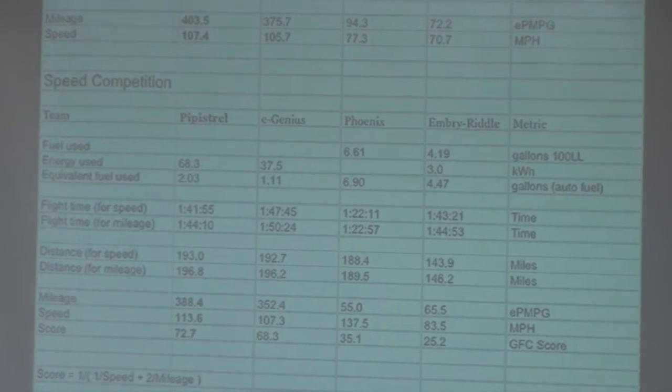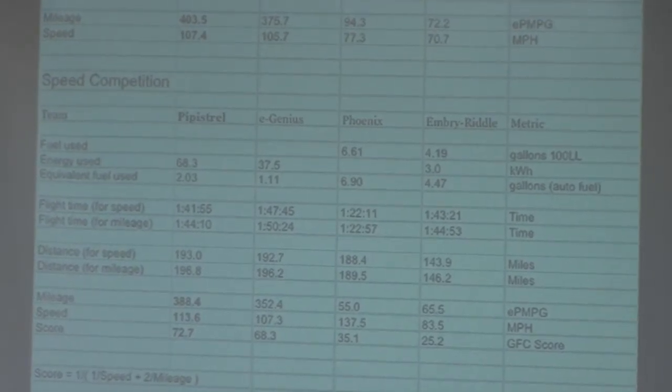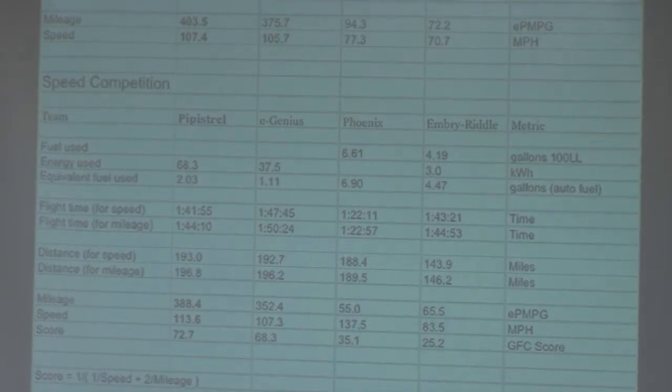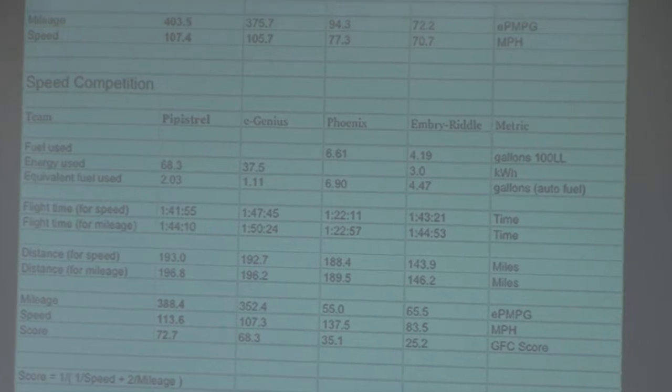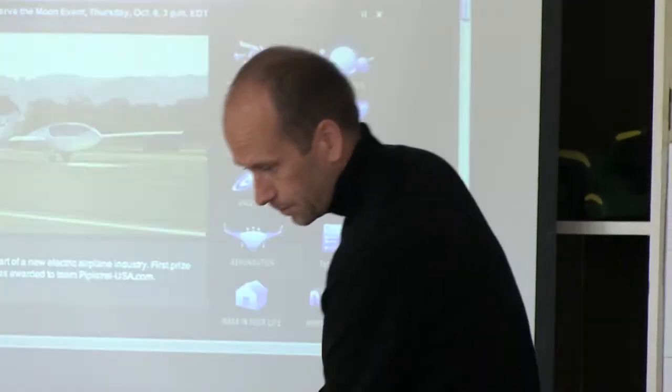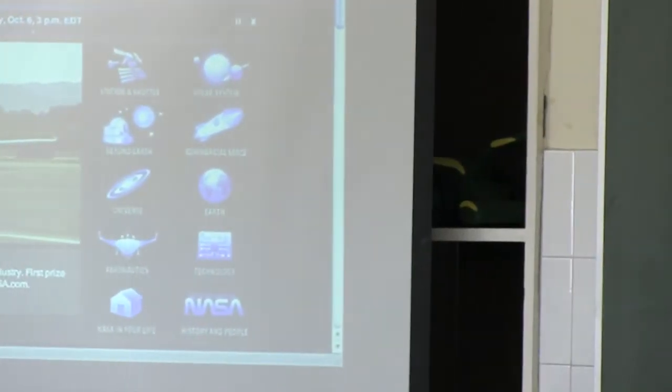You cannot see the weights here, but this is the main differentiator between our aircraft and the E-Genius. The E-Genius weighed about 900 kilos for two passengers. We weighed 1,500 kilos for four passengers. So that's where we can gain the most, namely about 70 kilos less per passenger. Mostly because of the twin design.